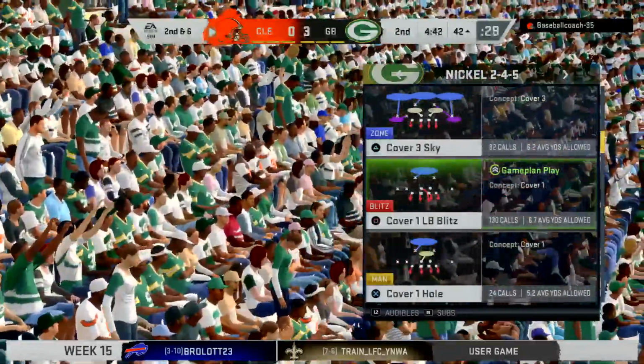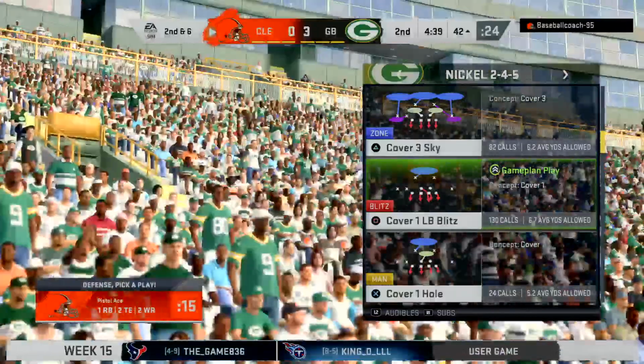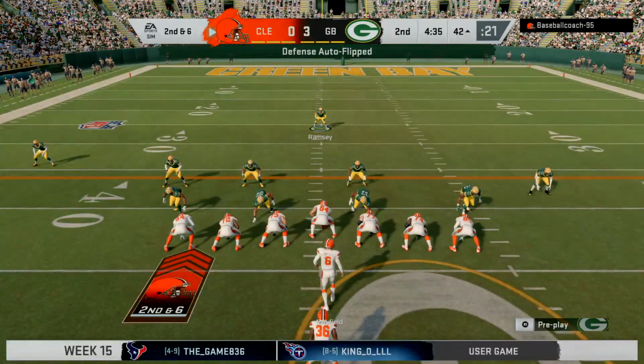At the Packers' 42-yard line. The run got 4. Now they deal with a 2nd and 6.